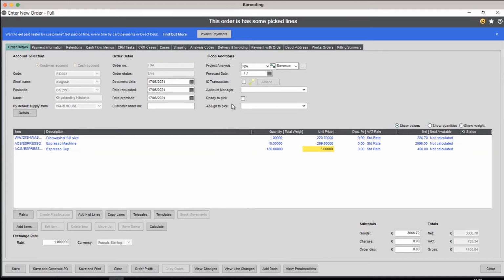Now, I've actually got a subsetting of this ready to pick enabled where, if the whole order is fully allocated, it's going to automatically tick that for me when I save it. There's also another subsetting where printing the pick list, which a lot of customers do, is the trigger to say all of those orders, whether they're fully allocated or part allocated, are the ones we want to go out the door today. And what you can do on the pick list is put a barcode at the top. It's a standard Sage feature within the report layout, which decodes to the sales order. And it means I can pick that order up and scan that barcode.